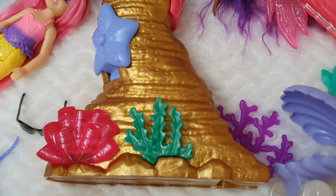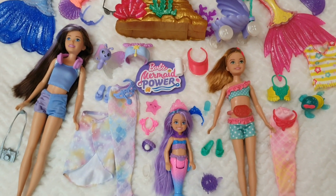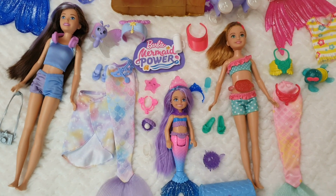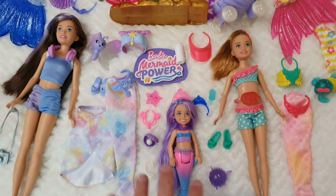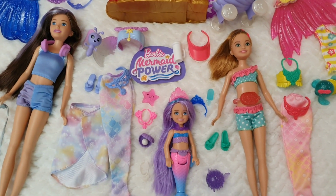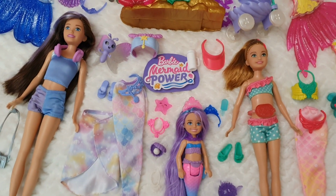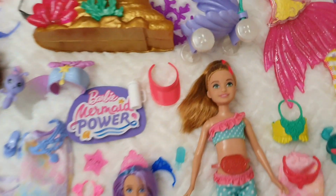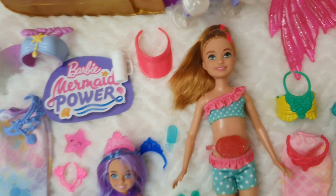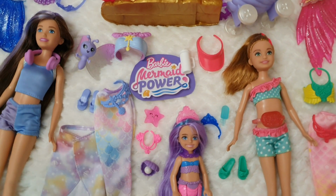And then I will try to get farther away, I think. Okay, and then we have Skipper, Stacie, and Chelsea. I have them dressed just as they came, as humans. Well, Chelsea already comes as a mermaid, and I wish both Skipper and Stacie would have come with their colored hair that changes when they are transformed into a mermaid. Unfortunately, they came with standard hair, well, not quite for Stacie, because she has this streak of neon pink orangey hair. But it's not as fantasy themed, and these dolls can easily be replaced from any other set.